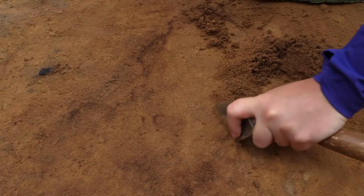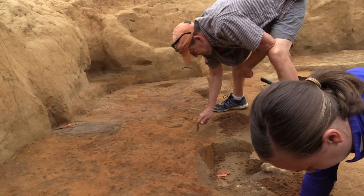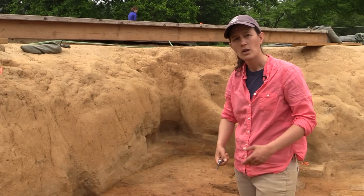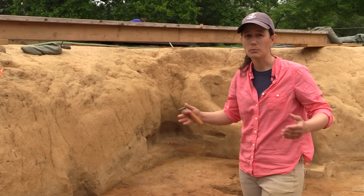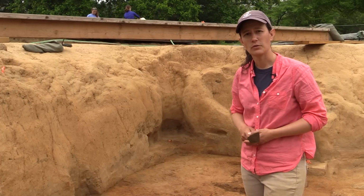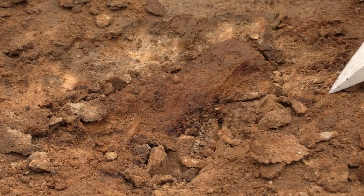On the north side of the cellar, Don Warmke and Caitlin Fitzgerald have been scraping down to find the actual subsoil just underneath that working surface. And as they've come across, they've seen some soil staining that looks like where water has been coming down into the cellar, probably while it was in use, and has left these channels of erosion coming down from the north side.